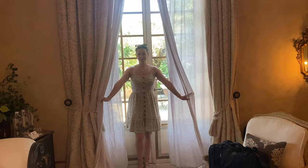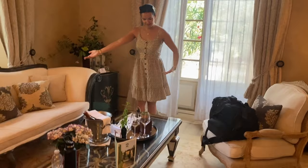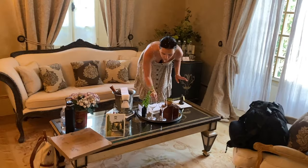Welcome to our villa. This is the front door. We have the sitting area. We've got food and fruit. Blackberry. Oh, there was a note.